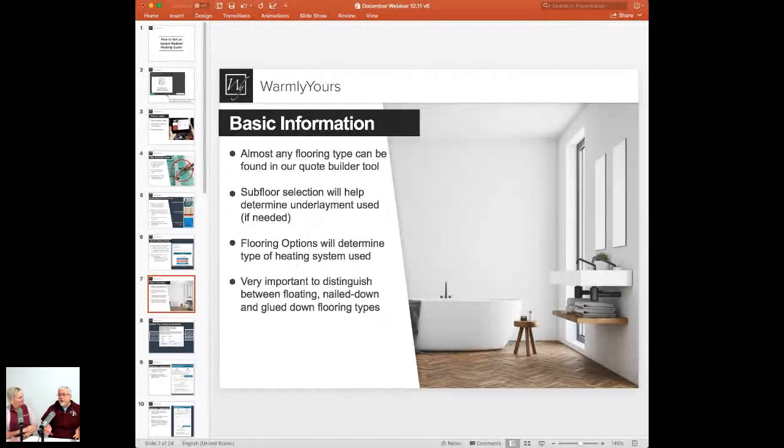The way I like to look at this is you're making a sandwich, right? You're going to tell us what the top layer is. That's going to be your flooring. You're going to tell us what the subfloor is. That's the other part of the sandwich. So now we have to figure out what goes in between.